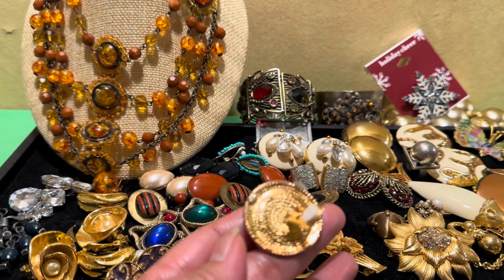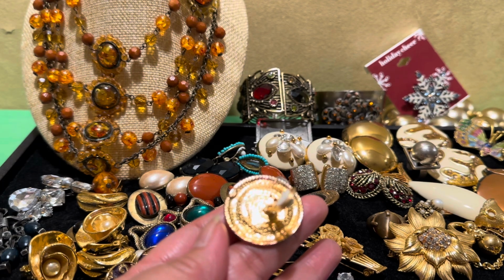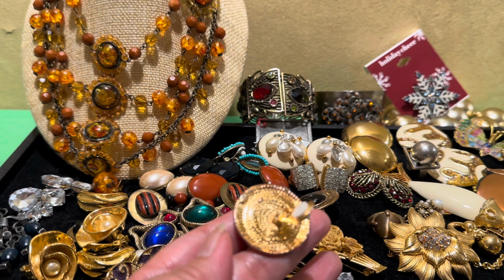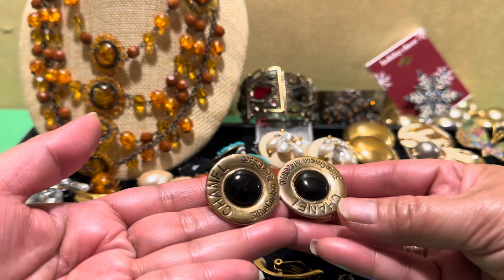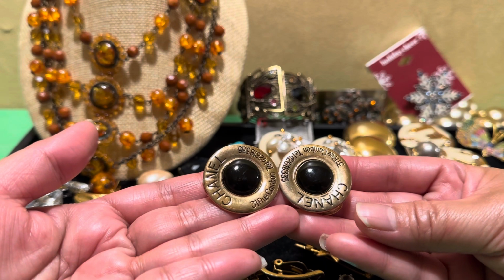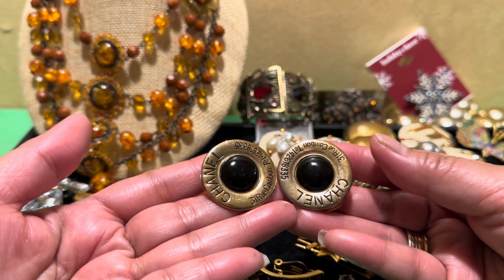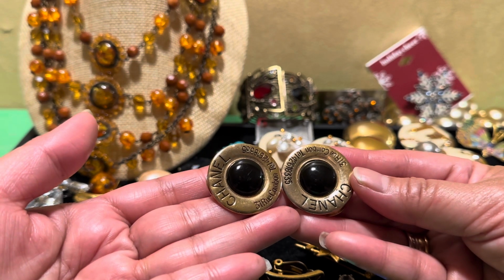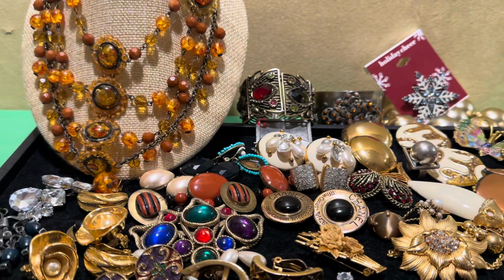So I got this basically for $40 with a discount, or $35, because I got a 30% discount. So 50 less 30, I spent like 35 on these ones. So whether or not they're, I am positive these are real Chanel vintage earrings, because they said that not all vintage Chanel earrings are marked.